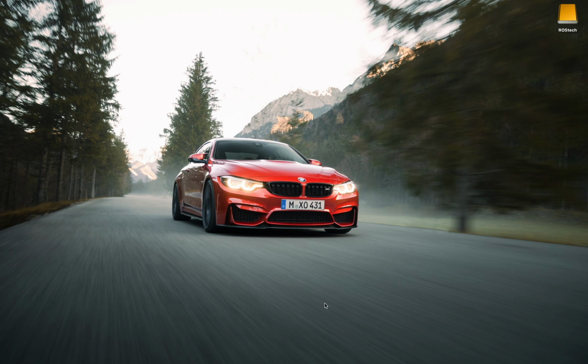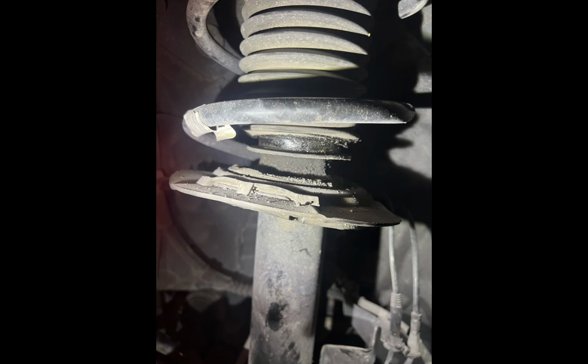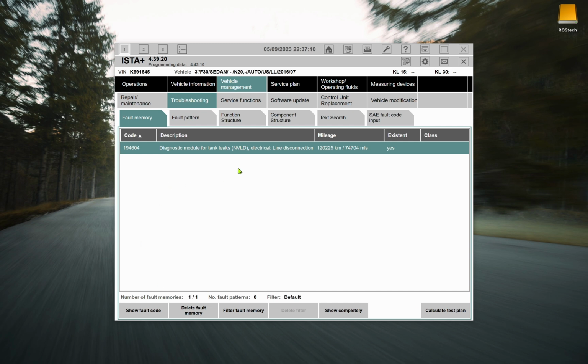Today we find some broken suspension pieces, or those that are going out, and we also do some programming, coding, encoding and programming on a 2017 BMW 320i xDrive with a boot mode stage 2 tune.